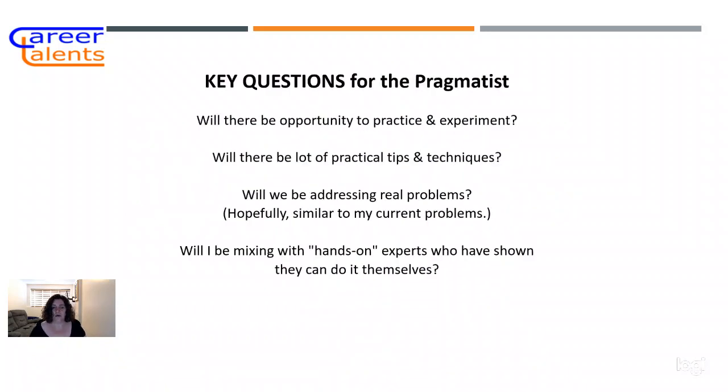Basically, if you're a pragmatist, the questions you need to ask when you're looking for work is, will I have the opportunity to practice, check and experiment, to check the prototype to make sure it works? Will there be a lot of practical tips and techniques? Will we be addressing real world problems or airy-fairy ones? You're not interested in airy-fairy ones, practical real world problems. Will I be mixing with hands-on experts who have shown they can do it themselves? So that's what you should be looking for when you're looking at a job.